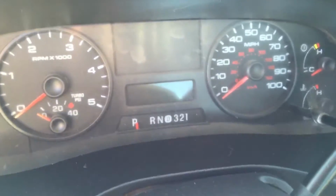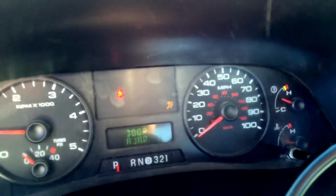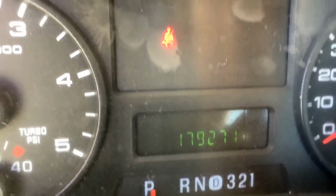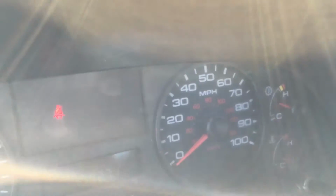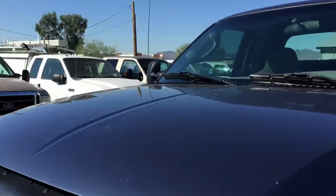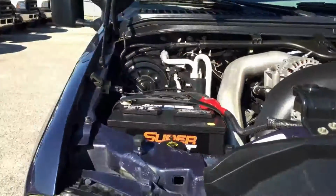We're gonna be looking for Ford stamps on both sides of the core support, and on both fenders. 179,271 miles. I just got back from a little ride up I-10 for some fuel. I was about to start the video when I realized I was gonna run out of fuel, which would have been not good. So my guys took it down, so it's pretty warm now from driving.